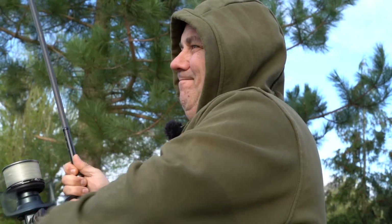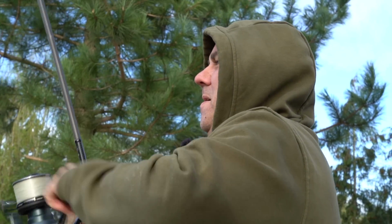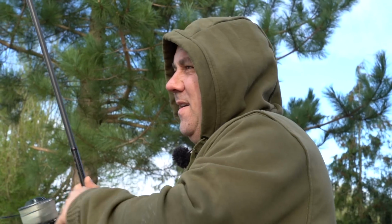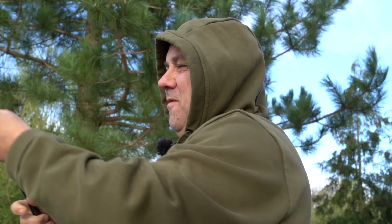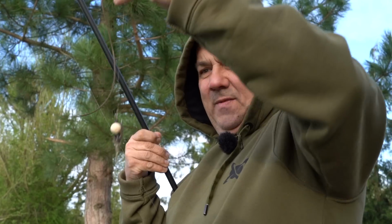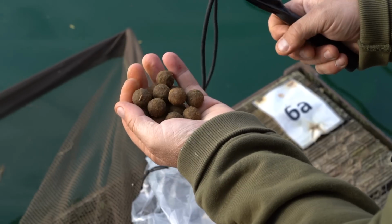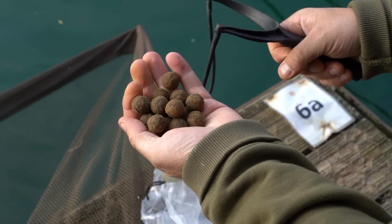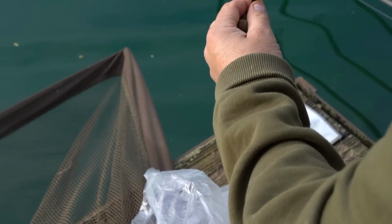There. By about 4. Where did it go? In the tree. How high up the tree? 20 foot. Look, I've got bits of tree. I can't believe I've got, look, that's the tree. Proper special day, aren't they? Little bundles of joy.